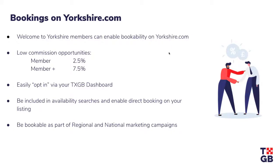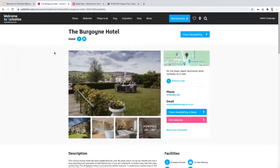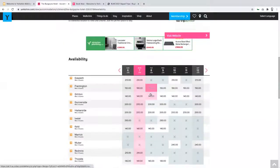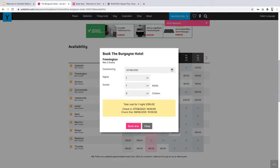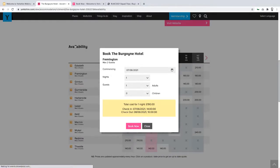Just going to quickly show an example of that. So it's really quite straightforward. Here's an example of a hotel listed on Yorkshire.com, the Burgoyne Hotel, lovely hotel in North Yorkshire, and you'll see here there's a check availability and book option, and further down you'll see an availability calendar that has the live availability of the rooms for this particular property. And I can just click on one of the rooms, select my night stay and the number of guests, and click book now, and that will take me through to a payment page to complete the transaction.